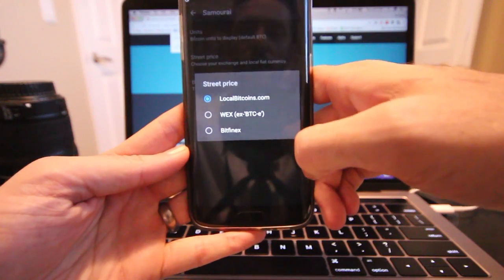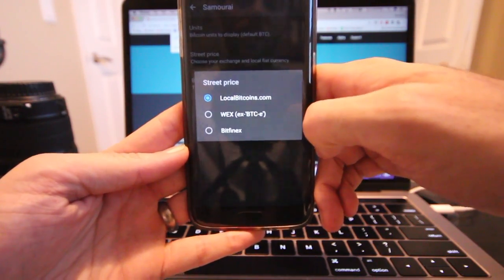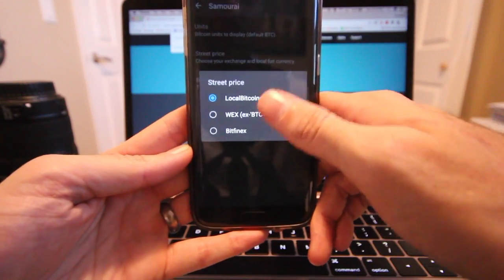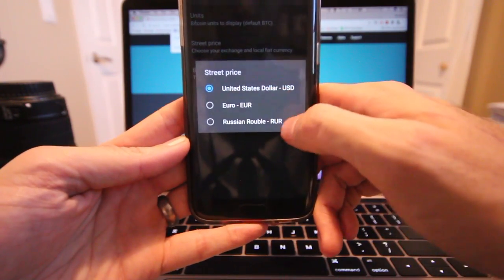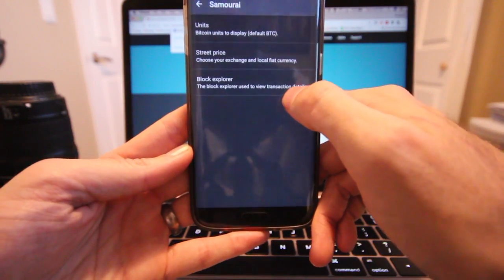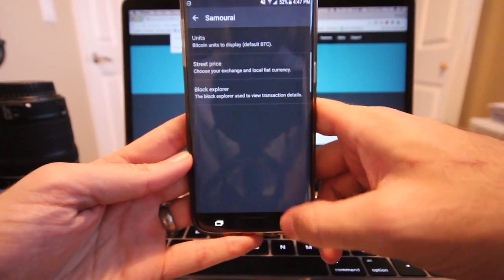Now this is something that I did tweet them about. I was asking, are you going to have Canadian dollar support? They said absolutely, they're going to have multiple currency support, but again, this is an alpha, so they've got a few options here. There's a few currency options when you click into some of these other ones. You can see US, Euro, Russian ruble, okay? And you can choose your block explorer, okay? So where you see your transactions on the blockchain if you click into them.